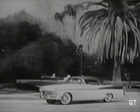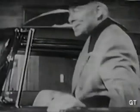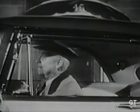Everywhere people notice you. I'll park it for you. Get a real kick out of that push-button driving. What a car. Well, now you begin to understand some of the reasons why America's most smartly different car is being seen in all the smartest places.